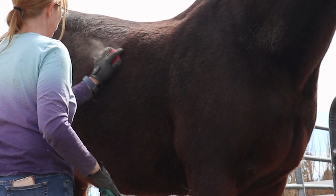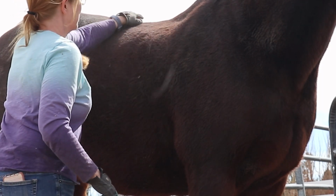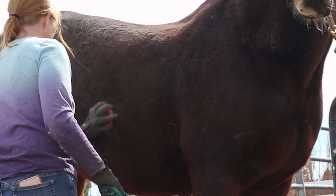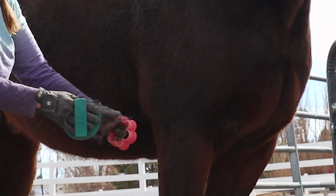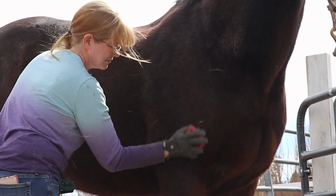And like I said, because of the shape of this tool, it fits perfectly into your hand. This groomer is a curry and a shedding blade all in one that is fantastic at removing loose hair and dirt. It's a gentle way to remove the hair and crud that your horse will get on his body. The groomer is made from a heavy-duty plastic and it lasts a very long time.